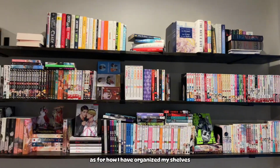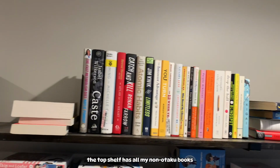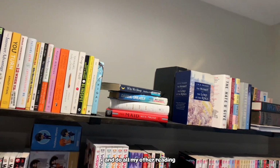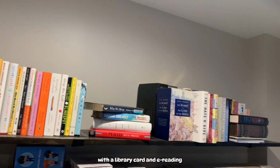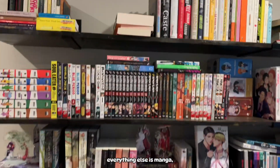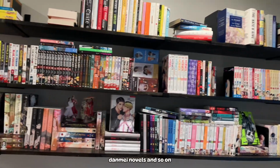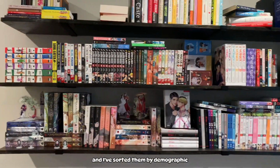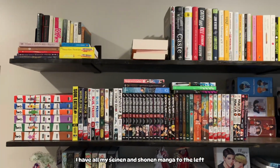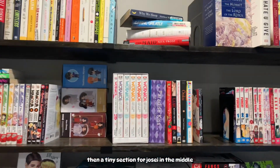As for how I have organized my shelves, the top shelf has all my non-otaku books because I read those as well. I tend to buy mostly non-fiction and do all my other reading with a light reader and e-reading or audiobook subscriptions. Everything else is manga, manhwa, webtoons, danmei novels and so on, and I've sorted them by demographic and then by height. On the middle shelf, I have all my seinen and shonen manga to the left, then a tiny section for josei in the middle.